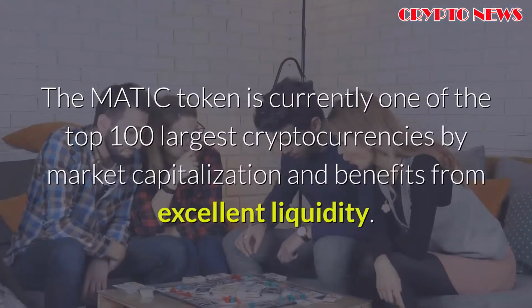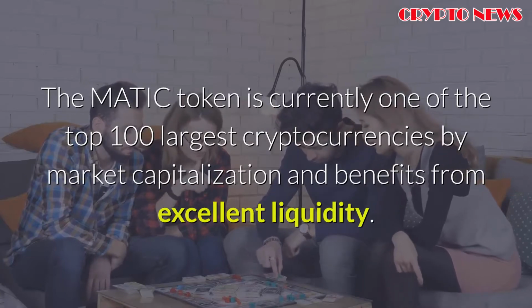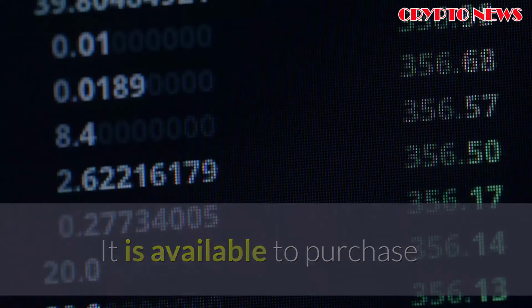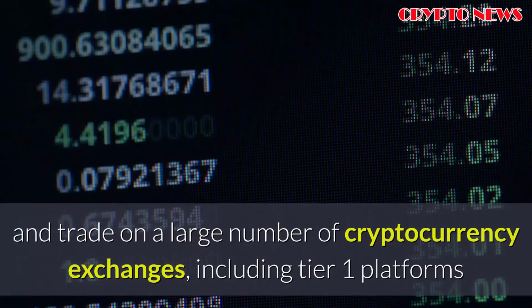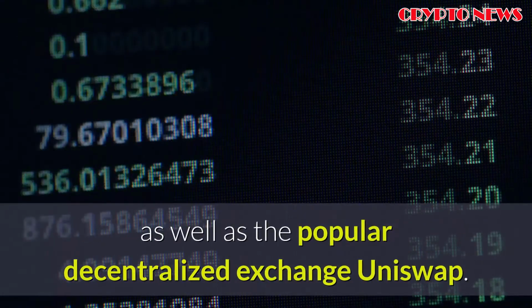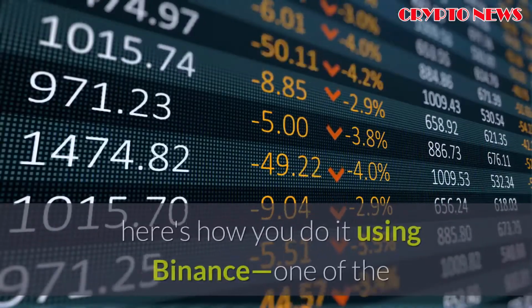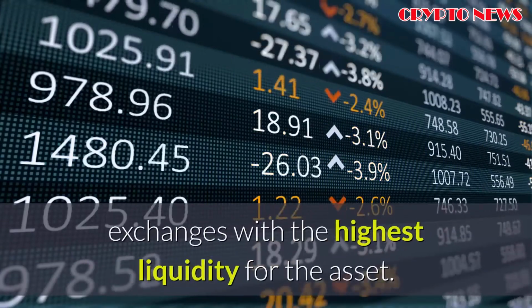Where and how to buy Matic? The Matic token is currently one of the top 100 largest cryptocurrencies by market capitalization and benefits from excellent liquidity. It is available to purchase and trade on a large number of cryptocurrency exchanges, including Tier 1 platforms like Coinbase Pro, Binance, Huobi Global, and Poloniex, as well as the popular decentralized exchange Uniswap.